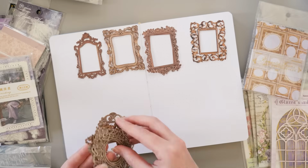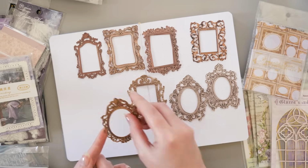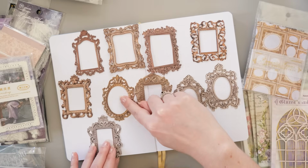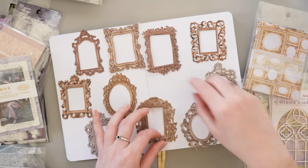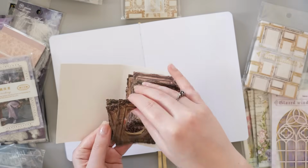and this is actually where I think that glue pen will come in really handy. And you can just draw your glue on the back of all these ornate bits and you don't have to worry about any of them ripping off, and it's a very gentle process. I love the idea of putting like a floral sticker behind one of these and then framing it, or cutting a piece of scrapbooking paper and making it look like a little framed piece of art.